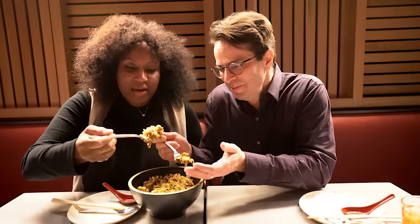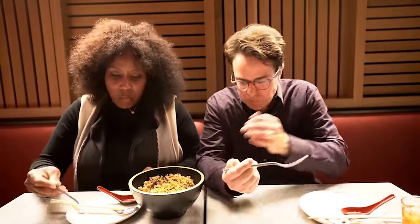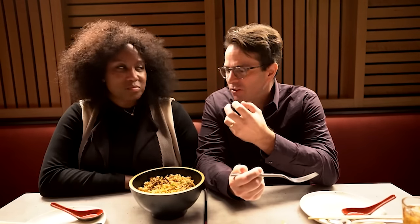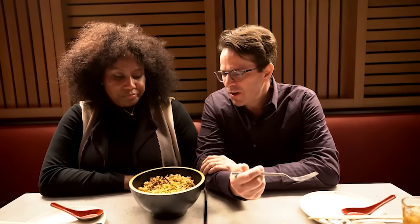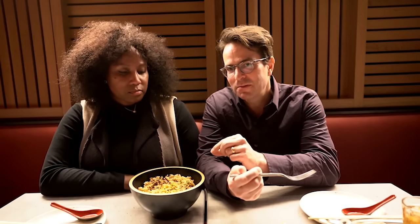Goodness gracious. Brisket fried rice. Here we go. This is excellent. You can really taste the griddle on it. It's super fresh, so good. Love the brisket mixed in with the rice. Perfectly done. This is really some of the best fried rice I've ever had.